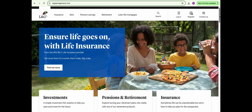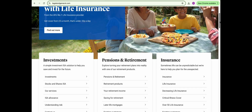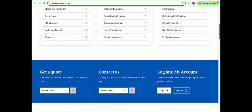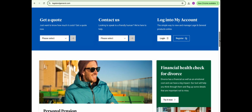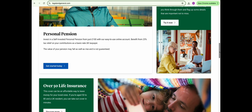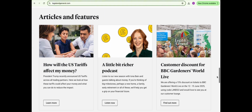The next one on our list is Legal & General, stock ticker LGEN. This is a prominent British financial services company specialising in life insurance, pensions and asset management. It's listed on the London Stock Exchange and is part of the FTSE 100, and it holds a significant position in the UK financial sector. The company plans to return over $5 billion to shareholders over the next 3 years through dividends and share buybacks, and proceeds from the sale of its US life assurance business.